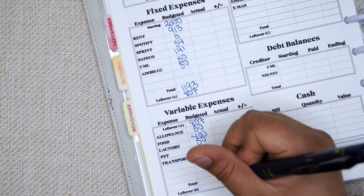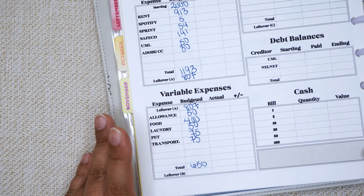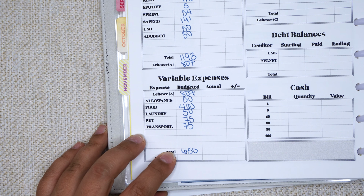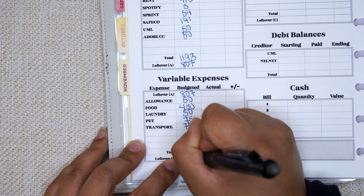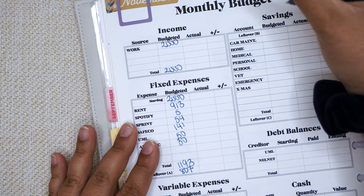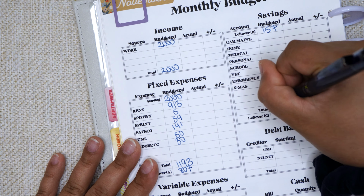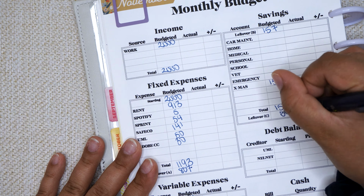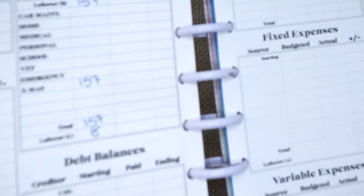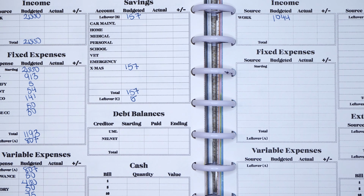So that puts me at $650 for variable expenses. And then 807 minus 650, 157 will be left for savings. And I'm just gonna put it all into Christmas. Whatever's left over from everything is just gonna go into my Christmas fund. So there's the estimated monthly budget.